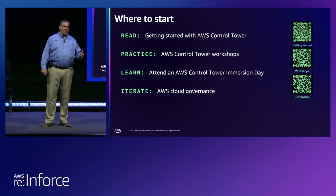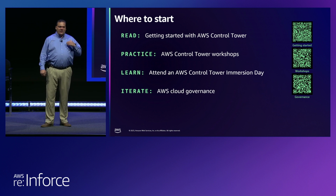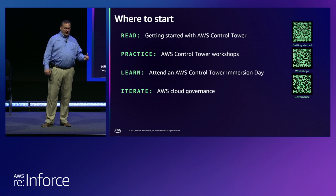Next, you want to iterate. There's a lot of opportunities. Check out our AWS Cloud Governance. We continuously publish blogs and ideas and strategies, as well as updates to these platforms, so that as we advance those products, you immediately see the benefit of those in your environment.